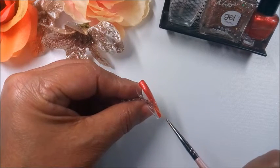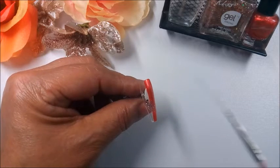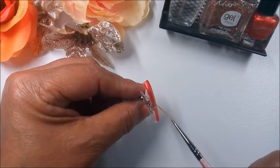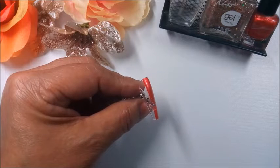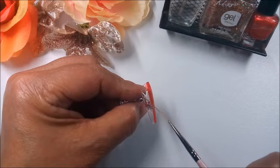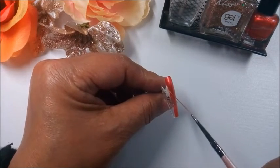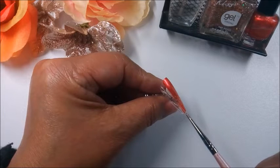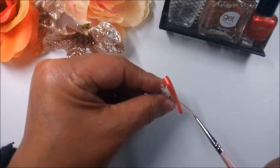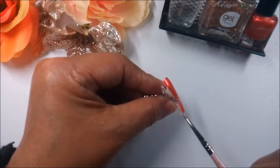I chose this pale nude for a little bit of a contrast. Now, this wasn't turning out anything like I had in my head. If you remember the filigree type design I did in my last acrylic set, oh, I was so happy about that. I tried to do it again here, but the polish was thickening.